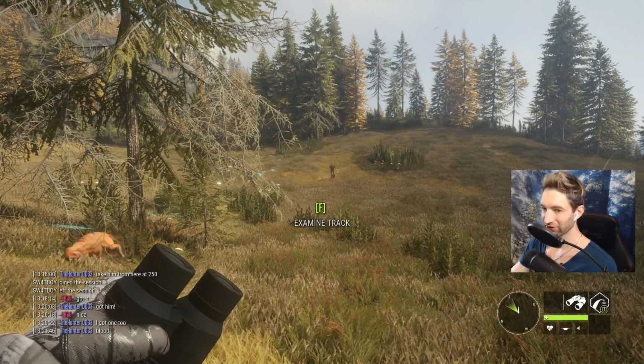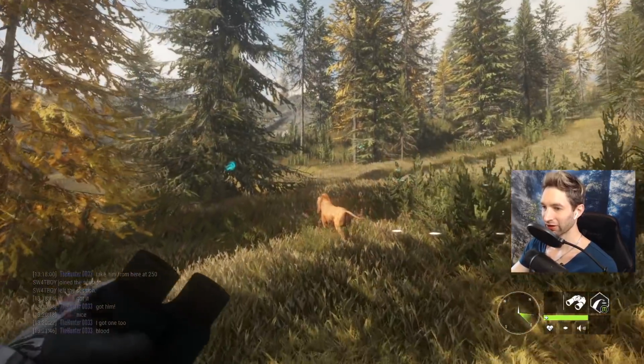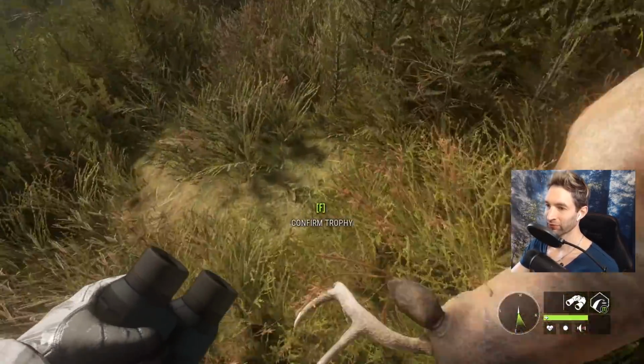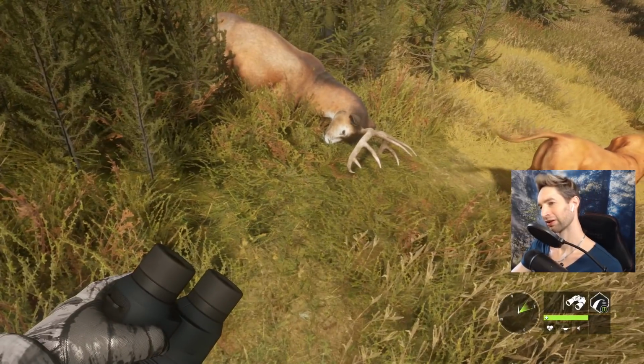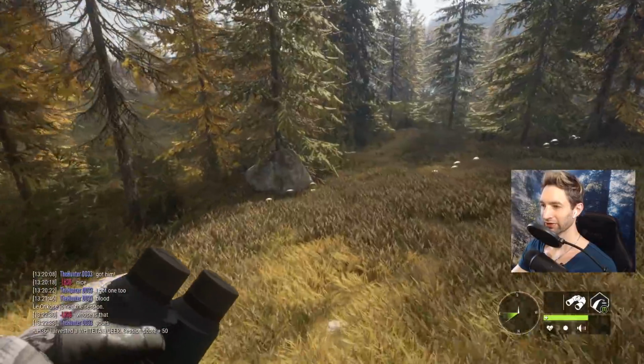All right, so it looks like he's going to use his dog here to track him down. And here's his dog right here. He's on some blood. It looks like he might have found what he's looking for. He definitely found him. And yeah, that's a big buck. That's a really big buck. Congrats, man. Yeah, that's a good buck.